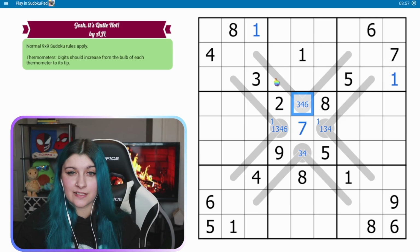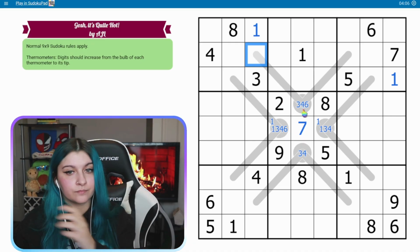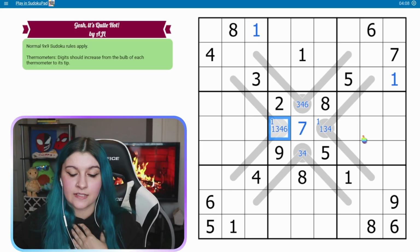If this is a 6, this can't be an 8, but this could be a 7. This could be a 9. This could be a 7, and this could be a 9. Okay. Options for 6s. Nice.